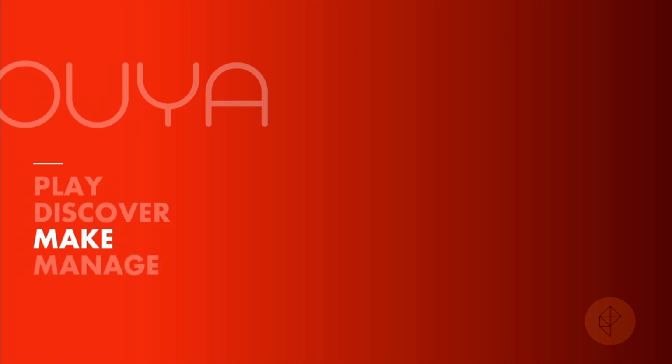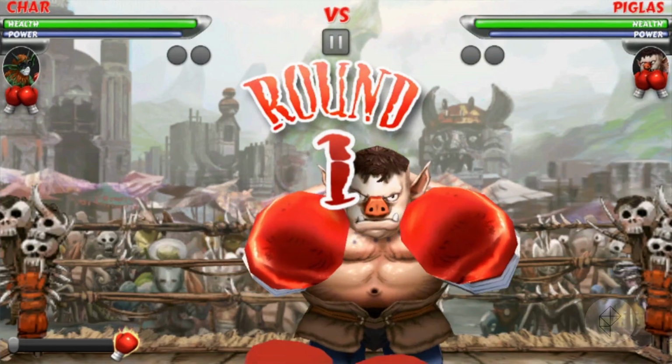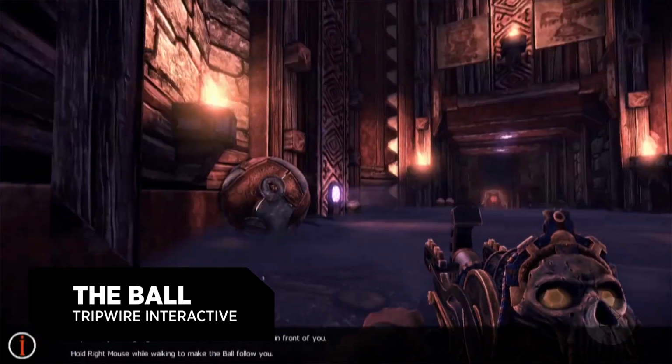What we saw today was still an early version of the interface. It has four main sections: play, discover, make, and manage. Manage is your system settings. Play is where all of your games are, but discover and make are the more interesting ones. Discover is the storefront. And OUYA has a lot of ideas on how to help discoverability. Their big focus is on engagement and on fun, not on metrics like most popular or highest grossing in revenue.